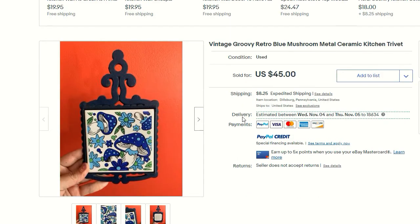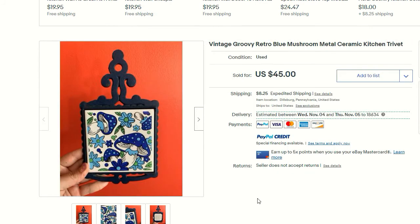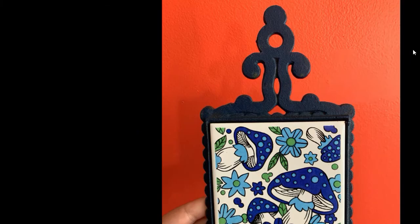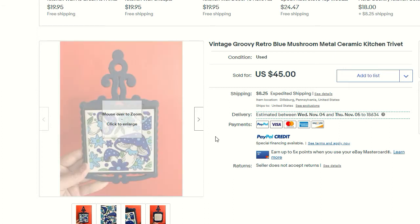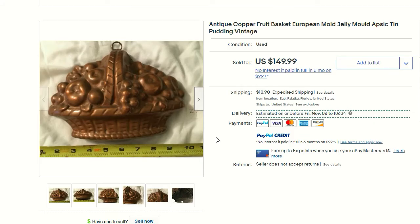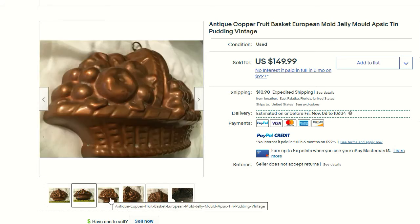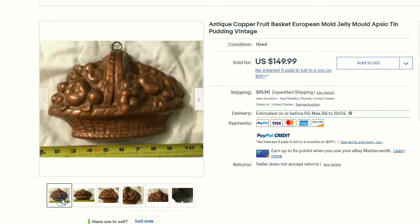Here is a ceramic and cast iron trivet with mushrooms. That sold for $45. Antique copper fruit basket mold. This sold for $149.99.